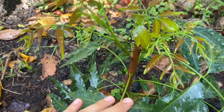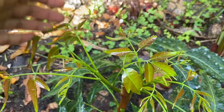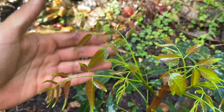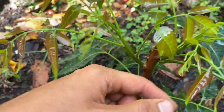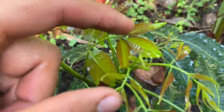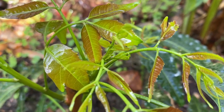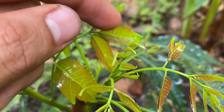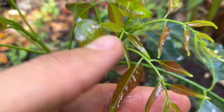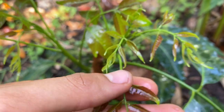So I can't wait for this to grow. As you see, look at this new growth. It's already growing very well. I really love this neem tree. As you see, it's very young. This was air layered, but it's just pushing out really good, strong growth. Really beautiful tree, look at that, the neem. And like I said, I recommend this for every food forest. It's just a really beneficial tree overall.